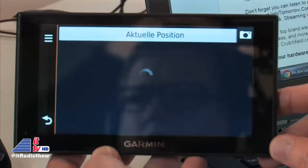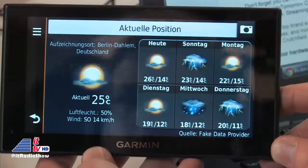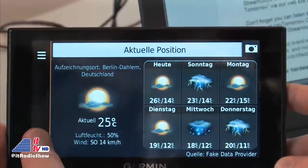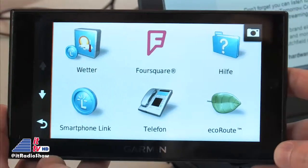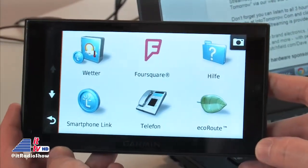Connecting it to your smartphone, using the smartphone as a modem for the sat-nav, gives the ability to have weather information, but also actual traffic information on the device. Yes, which is very helpful, obviously, when you're trying to navigate anywhere. You want to know what's happening with traffic.